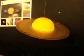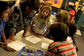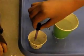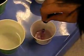The unit that we're working on is the solar system and how we learn about what's going on out in space and in other planets. A lot of the time, one of the questions that comes up is, how do we know what it's like on other planets if nobody's ever been there? So we're starting to look at some of the ways that scientists could test other kinds of substances that aren't here on Earth. And one of those ways is to classify its pH.